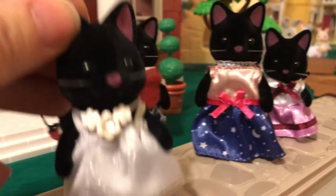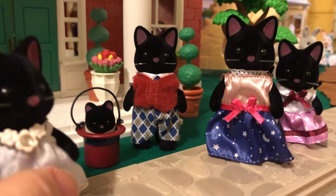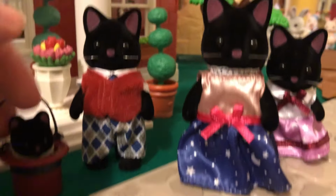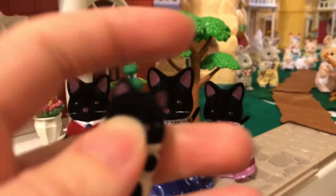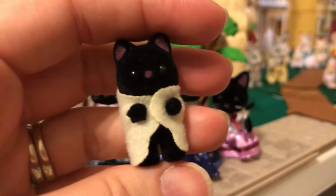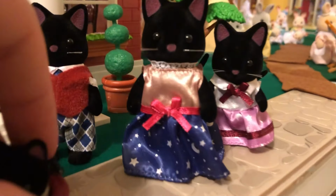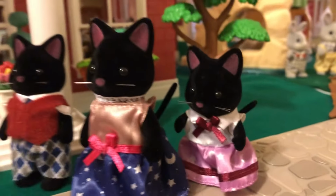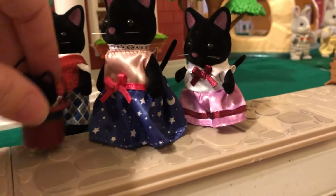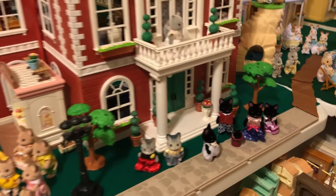And these are midnight cats. This is a newer family. She actually came with the Halloween trick-or-treat set. She's the ghost. And this is the family of four with the tiny little baby in the hat. I love these little tiny babies. And he fits perfectly in that hat. And father is a magician, I think. And we've got mother and sister. The beautiful stars and moons on their dresses.